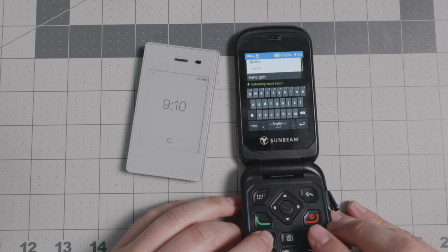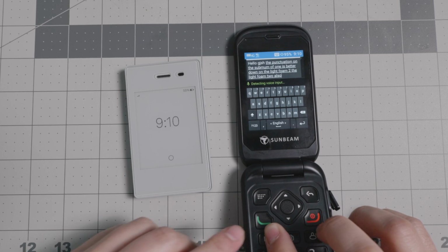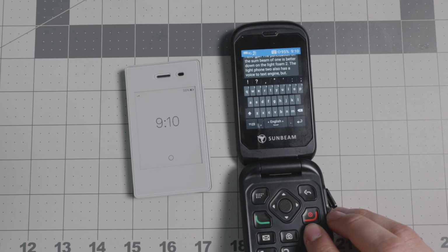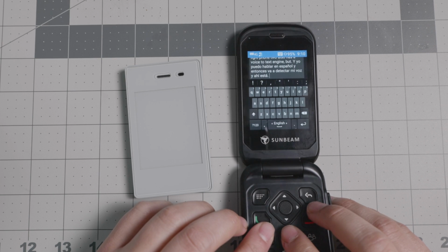So voice to text, the punctuation on the Sunbeam F1 is better than on the Lightphone 2. The Lightphone 2 also has a voice to text engine. But the other thing is this, for me at least. You can also have a secondary language. Y yo puedo hablar en español, y entonces va a detectar mi voz, y ahí está. And there it is. Yes, it does have Spanish, and that's super useful for me.